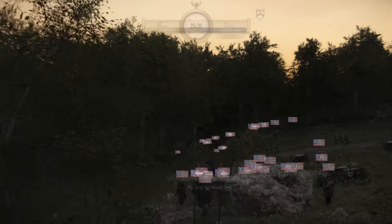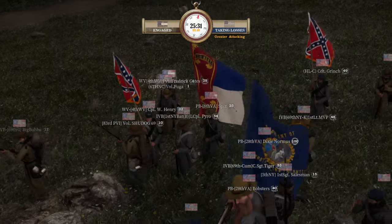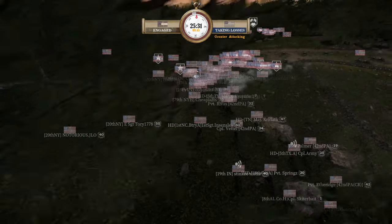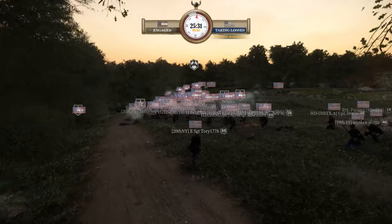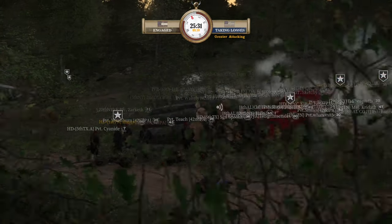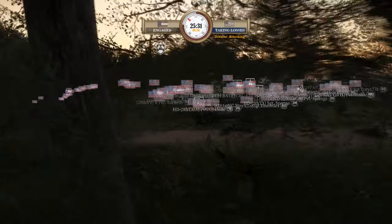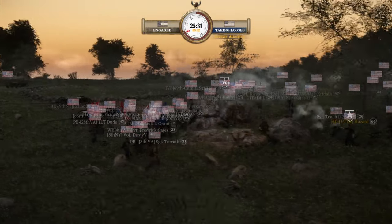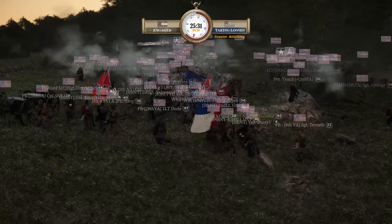CSA is doing a very good job of keeping a consolidated respawn position back here. That's a very good point right there. Not getting legs knocked down, keeping that central point. Basically a sustainment now just to regenerate combat power. And unless the Union can wipe that out, we're going to be in a lot of trouble. We'll see if they can manage it.